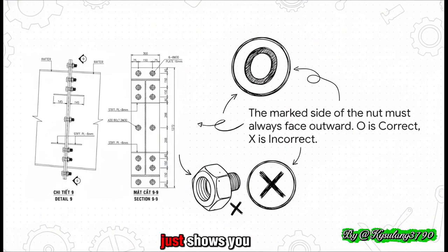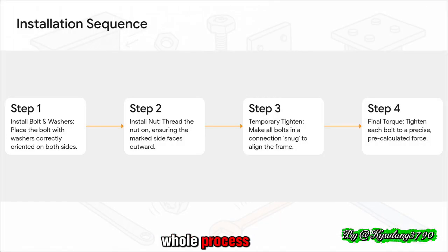And this diagram just shows you the level of detail we're talking about. Even the nut has a right way up. The side with the manufacturer's little markings on it has to face out, away from the steel. And they don't leave it to chance. This picture is taken right from that plan we were talking about, making it crystal clear for the workers on site. O is right, X is wrong. No confusion possible.